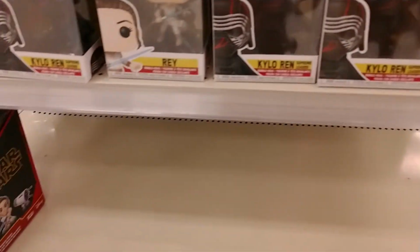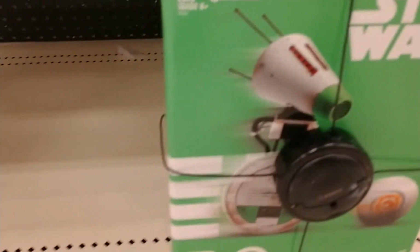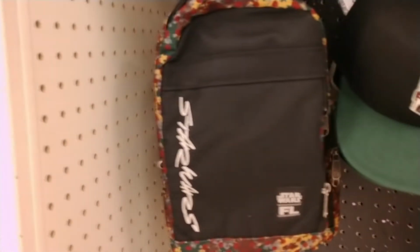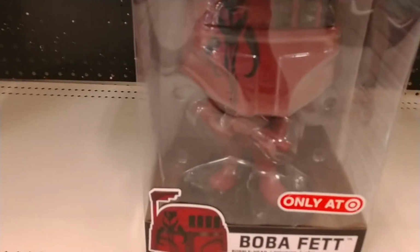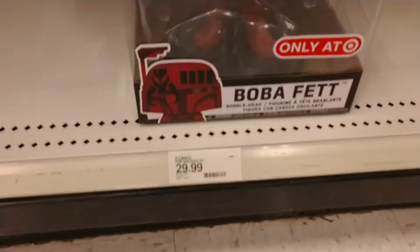Some of the Bluetooth speakers that they usually come out with about every movie. They've had one for R2-D2 and BB-8. Not sure how much it is. Hanging on the corner here, that's the little Star Wars mini backpack. And both of these look like the Fortnite Mandalorian. And down here you got a giant Funko Pop. Looks like it's about $30.